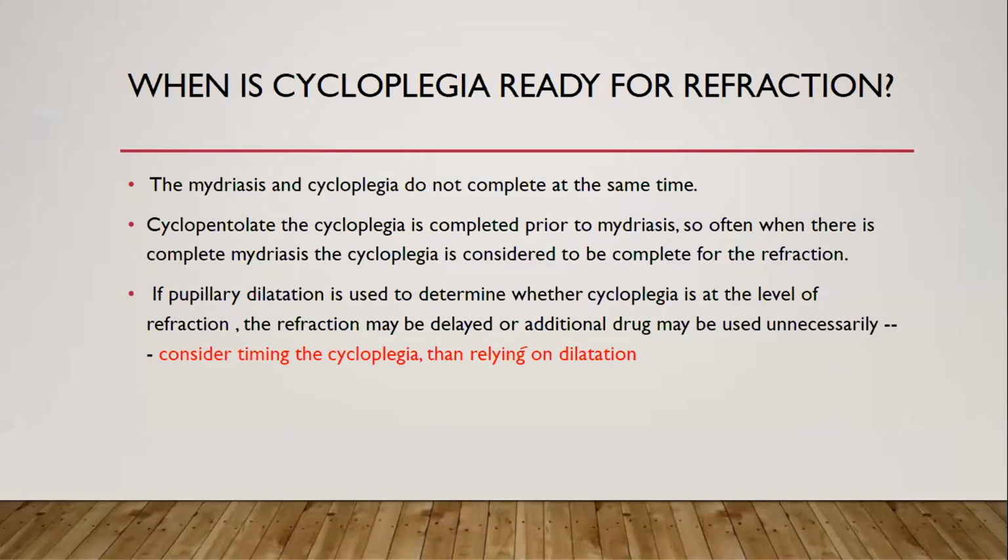And especially for cyclopentolate, the cycloplegia is completed prior to mydriasis. So often, when there is complete mydriasis, the cycloplegia is considered to be complete for the refraction. But if the mydriasis has not occurred, but probably we had put cyclopentolate 2 drops, 10 minutes apart, and it's 1 hour, and the pupil is mid-dilated, then we can still go ahead and refract the patient. The only issue we'll have is we can't do probably a full fundus examination with a mid-dilated pupil.